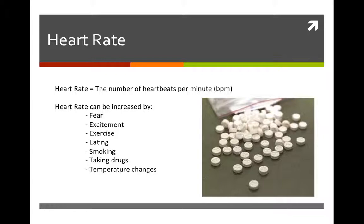Hopefully you've said 220 minus your age. So if we pick on most of you guys being, let's say, 18, your max heart rate's going to be 202, theoretically. Now, you can go a little bit over that. It's not the end of the world.